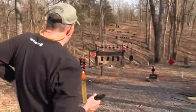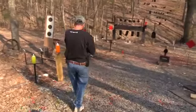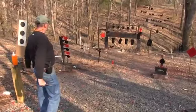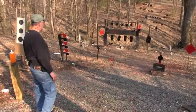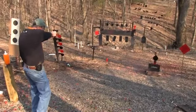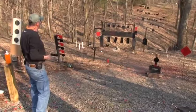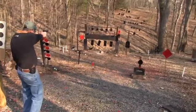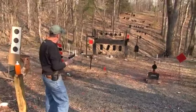Let's go down here and draw and shoot a little bit. Looks like I shot down a target again there. All right, we're in a match. We've got to be able to hit something here. We've got to draw and shoot, so let's do it. Oh, I was going to speed load, didn't do it. Sorry about that. Whole thing will get the job done.